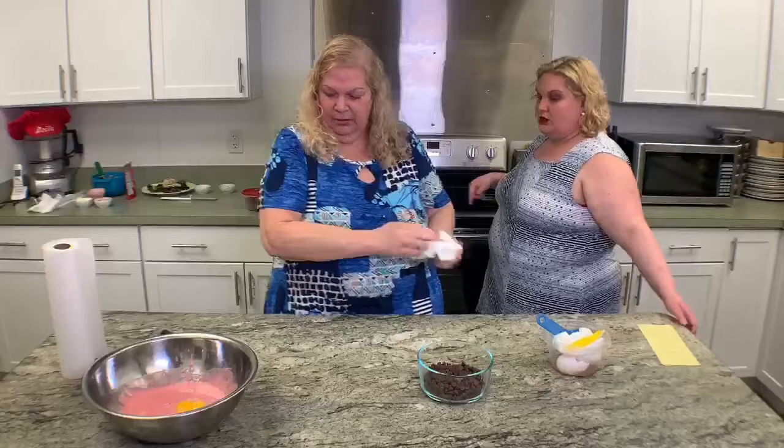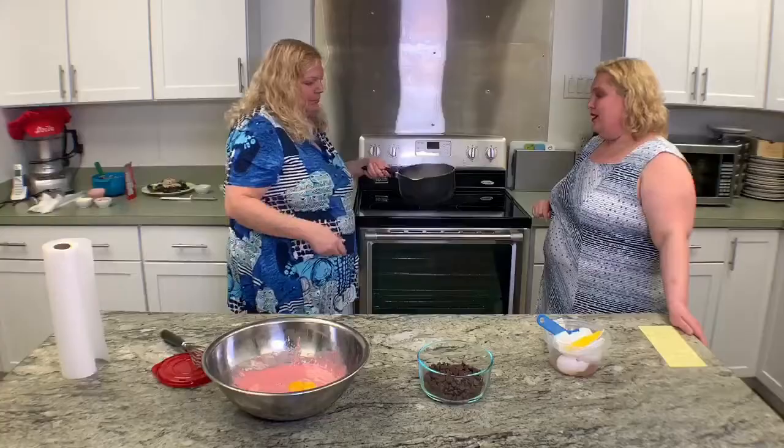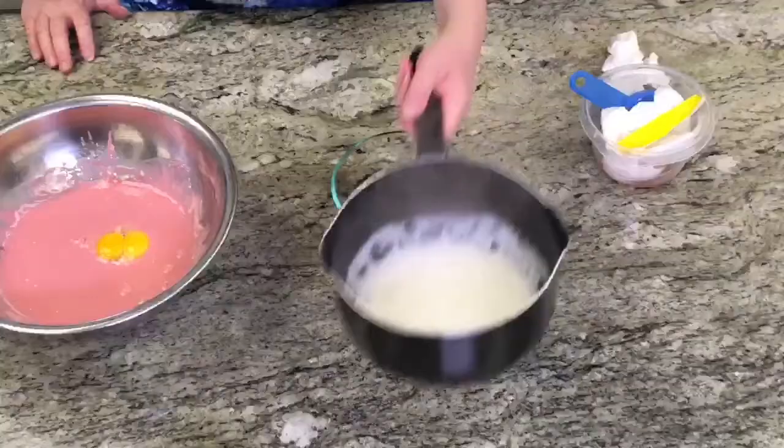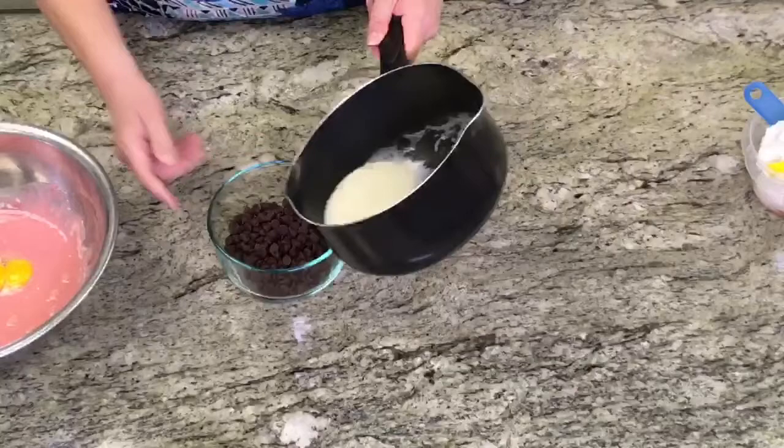Okay, so now I have my yolks in my bowl, I'm going to go back and get my heavy cream. Oh boy, is this boiling. Let me show you what that looks like. You see how it has foamed up so much. Now I'm going to pour this over my chocolate.